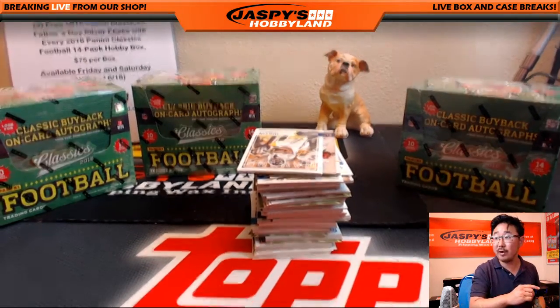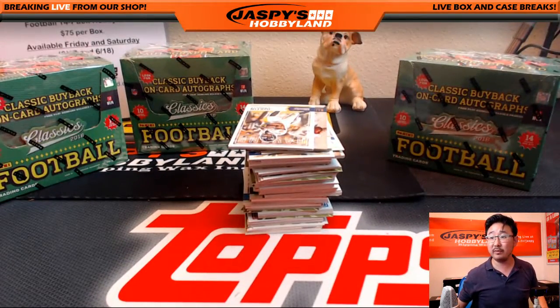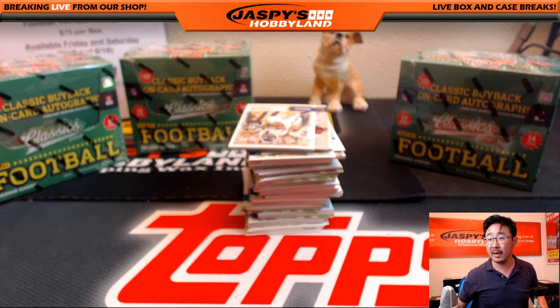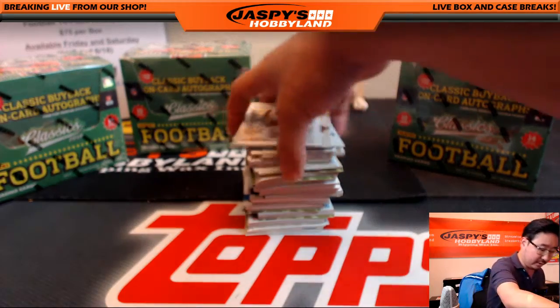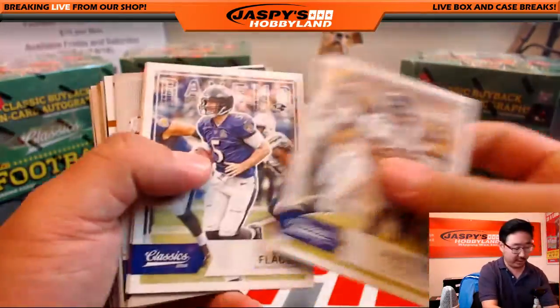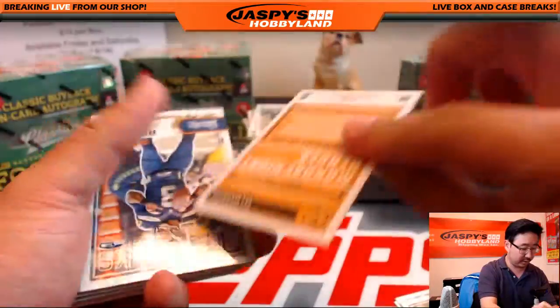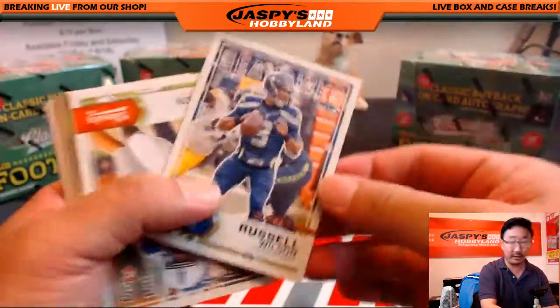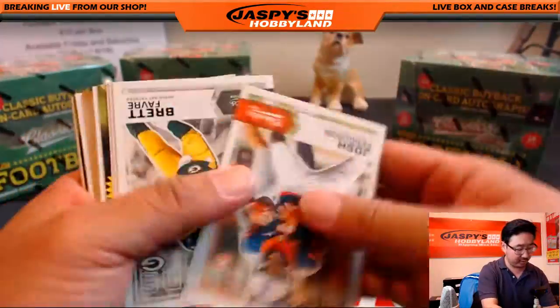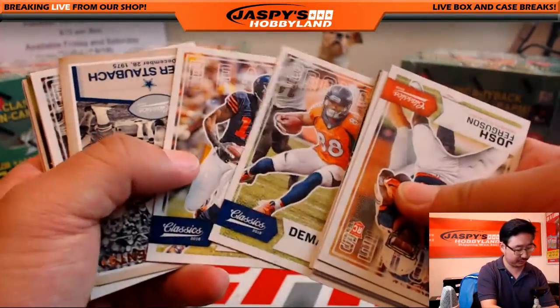So a lot of cool variations, a lot of cool stuff that pops out of here. So let's see what we can do for Blake. The buyback auto could be in here too. We have not pulled that yet. All right, start off with Justin Forsett. There's all sorts of different variations here, like the glossies are in there as well. Obviously, you get all of your cards shipped to you.